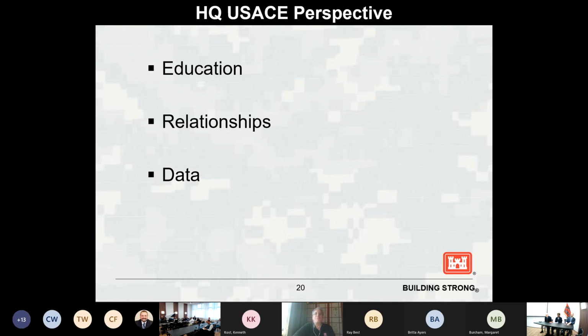The last part is data. I sort of alluded to the fact that we're asking for more data. We really want to know what the trends are in the field in terms of what types of projects we're executing, where we're doing them, and dollar value. What was interesting over the past 2 years is that even with COVID and all that, we did about the same dollar amount of work that we did in FY19. It was just that the distribution of the work changed. And as I said, it went more heavily into facility management as opposed to planning and programming.